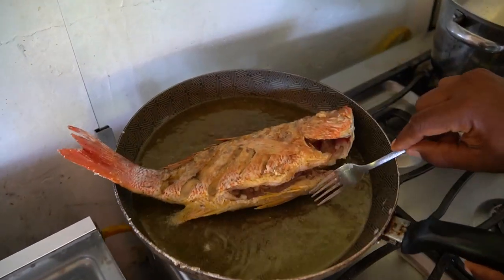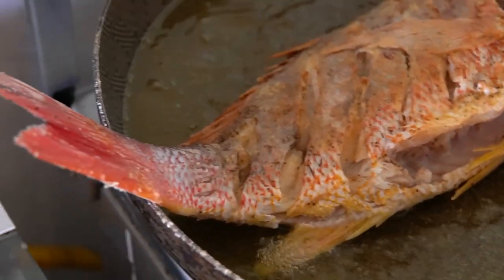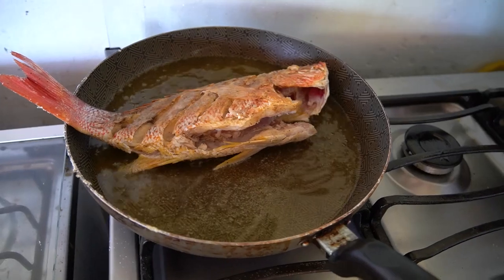Alright, first flip of this guy. Now we're gonna have to move it around some to get this back fin cooked up right. Oh gosh, it smells so good.